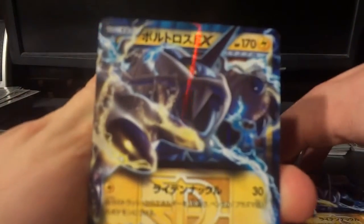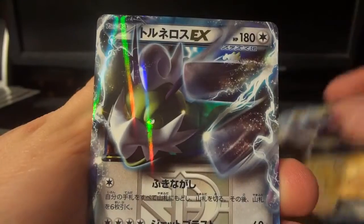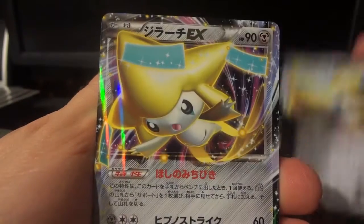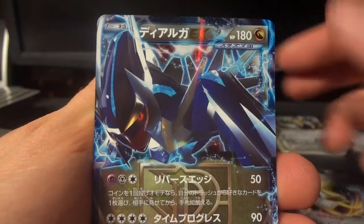Got plenty more where that came from. Let's focus on that Thundurus again. And the Tornadus. You can see as we progress through the Black and White sets, if anything, this is a nice little journey through the different artwork that they've used for EX cards.